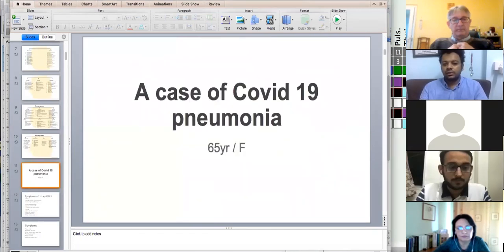So let's start with the first case. This is a case of a 65-year-old lady we saw a few months back, with COVID-19 pneumonia.